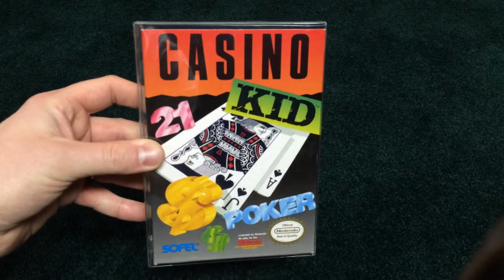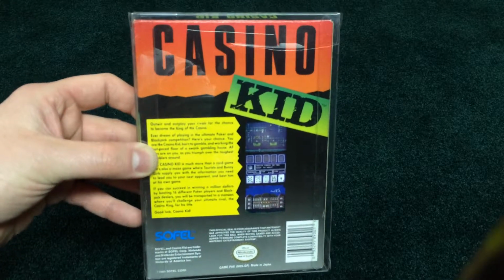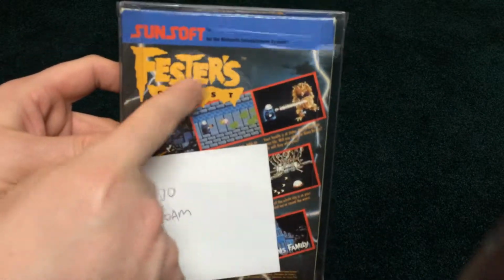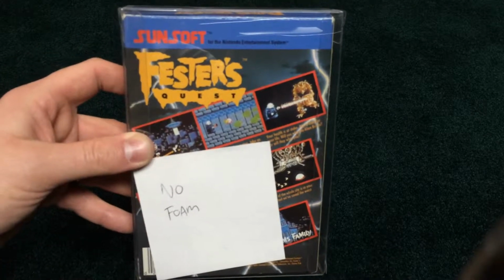Casino Kid. Really cool casino game. Poker and blackjack game. Really fun, actually. Couple Sunsoft games. Fester's Quest. Another one that's pretty common and real bitch. No foam in this package. I wrote a note to myself. No foam. No one's gonna care.